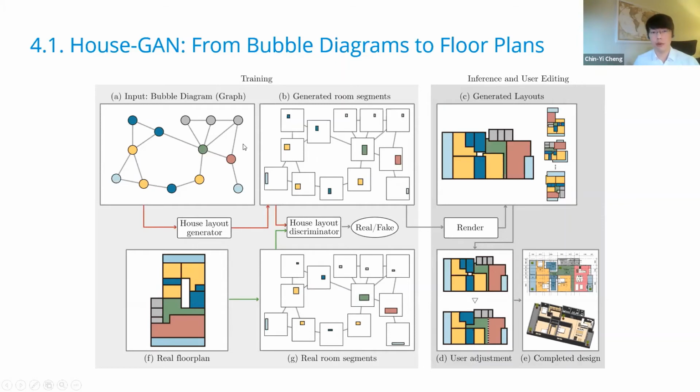So the bubble diagram will be represented as a graph here, and then this model will take in this graph and try to consider all the relationships between the adjacent rooms, and also the general requirements of the whole relationships, and then try to produce the room shape for each node. So for example, the yellow one is bedroom, the pink one is the dining living area, and the gray is the bathroom spaces.